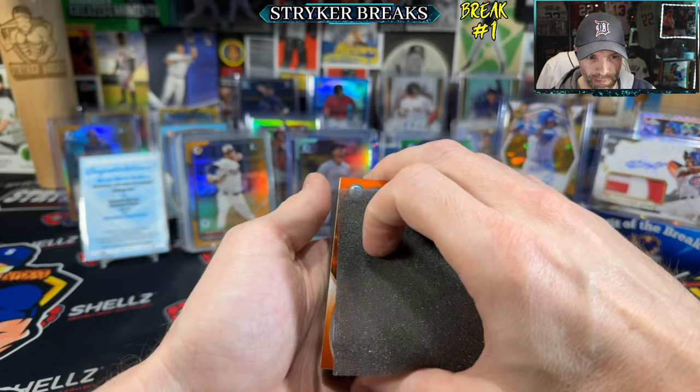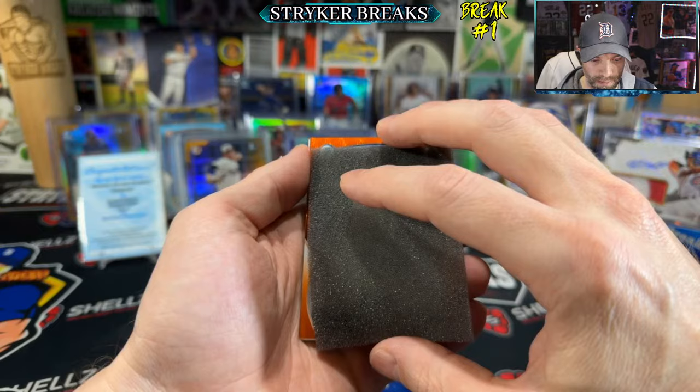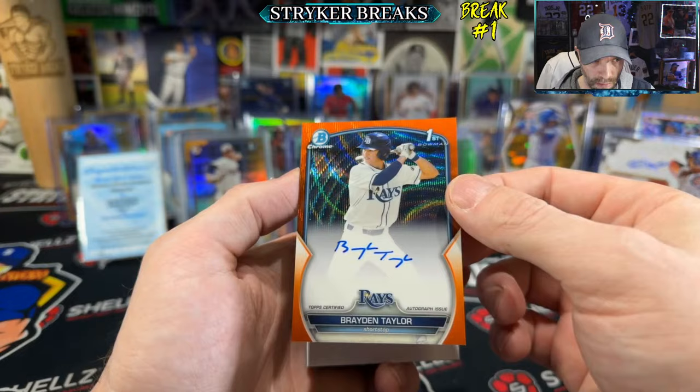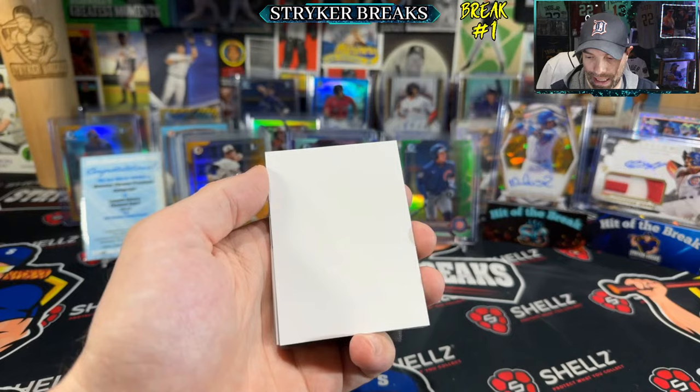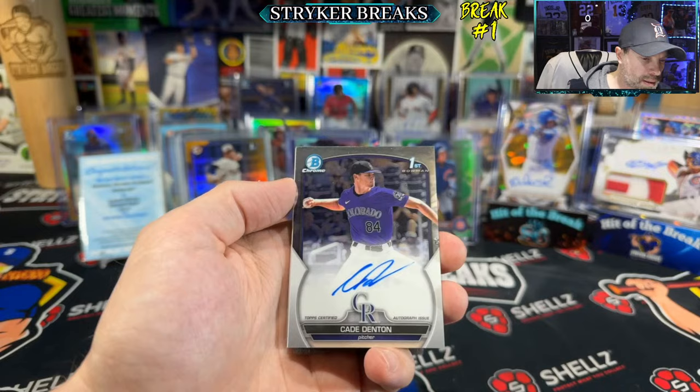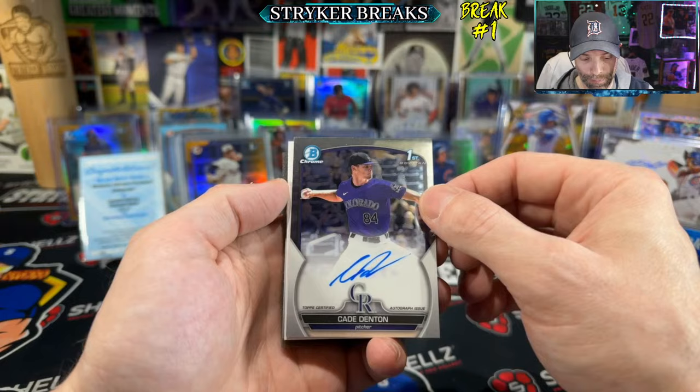Ready? Orange Wave, Braden Taylor. Boom. Look at that. Going to the Rays. Reggie. Nice hit, Reggie. First break in a while. We have a base auto, Cade Denton. Do we have 2 Cade Denton autos? Nope. The other one was a different Colorado pitcher, Jack Mahoney. Finally, Charlie Soto.